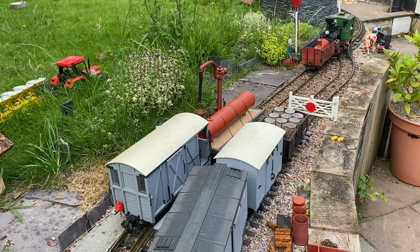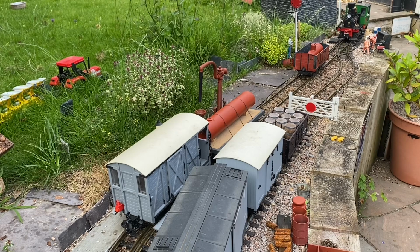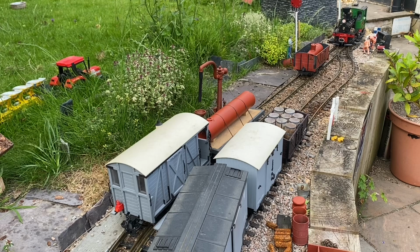Hans, very uncharacteristically, overshoots his stopping point just a little and needs to push the wagon forwards before entering the siding here to remove the train waiting, in order to put the boiler wagon into the engineer's workshop, which is underneath the camera at the moment.